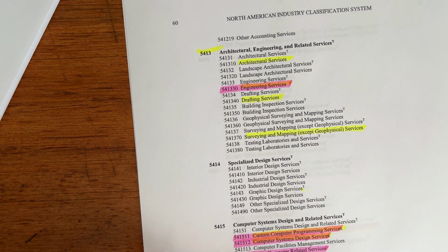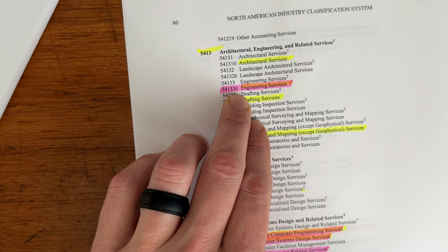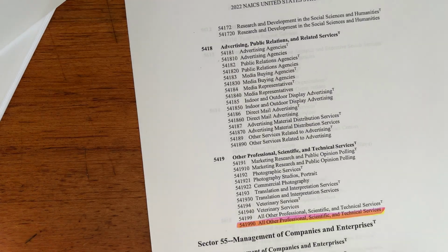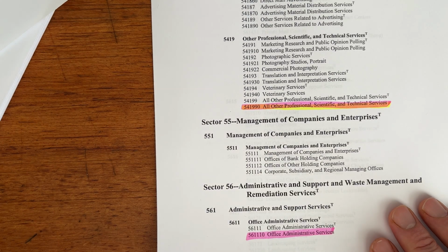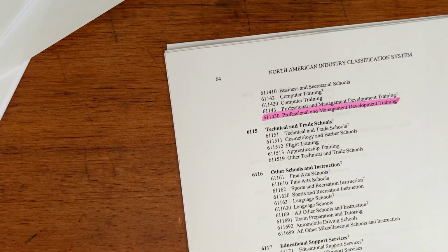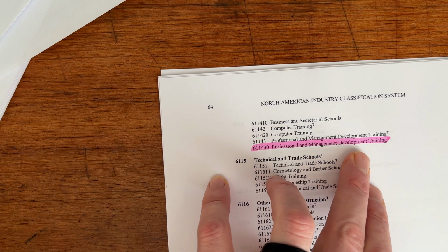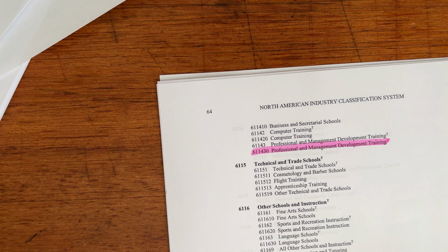However, there are a few other codes outside of the 16 series that a lot of management consulting firms choose, including Engineering Services, and then also over here in the 5419 series, the 90, All Other Professional, Scientific, and Technical Services, and 561110, Office Administrative Services. Additionally, a lot of management consulting firms will choose 611430, Professional and Management Development Training.